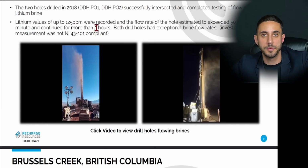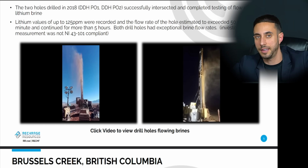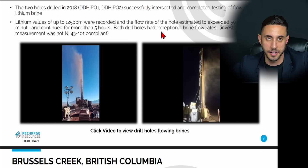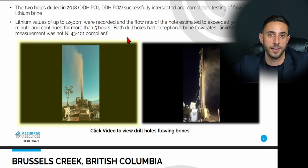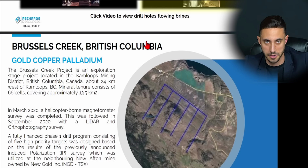Lithium values of up to 125 parts per million were recorded, and the flow rate of the hole was estimated to exceed 50,000 liters per minute and continued for more than 5 hours. Both drill holes had exceptional brine flow rates. Investors note this measurement was not NI 43-101 compliant, so that is very important to note.